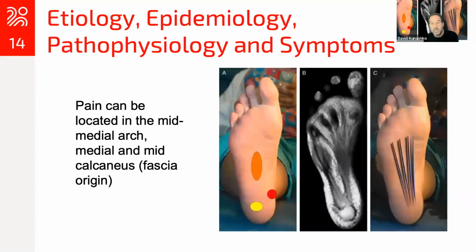Now, when you're looking at the location of the pain, it can be located in the mid-medial arch, that's the orange area, the medial portion, and the mid-calcaneal portion or the fascial origin.